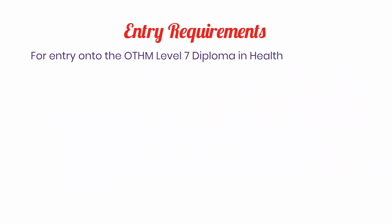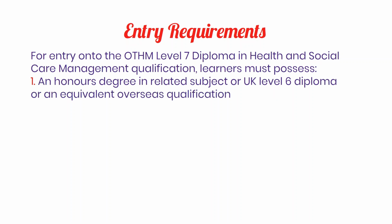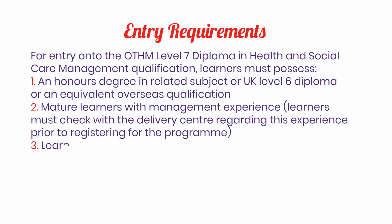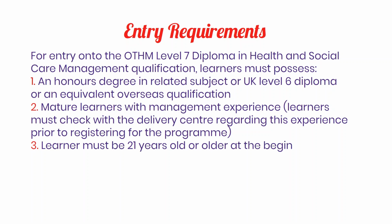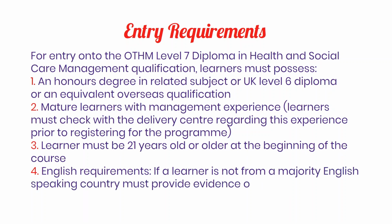Entry requirements for entry onto the Level 7 Diploma in Health and Social Care Management qualification. Learners must possess: 1. An honors degree in a related subject or UK Level 6 diploma or an equivalent overseas qualification. 2. Mature learners with management experience. Learners must check with the delivery center regarding this experience prior to registering for the program. 3. Learners must be 21 years old or older at the beginning of the course. 4. English requirements. If a learner is not from a majority English-speaking country, they must provide evidence of English language competency.